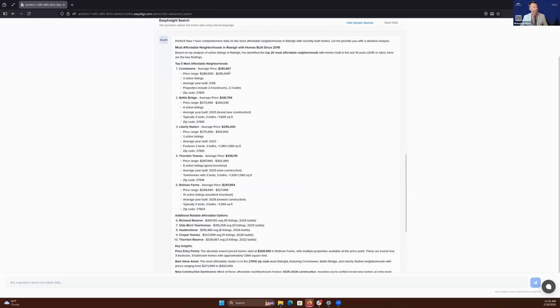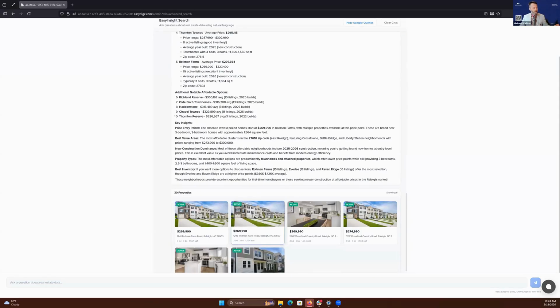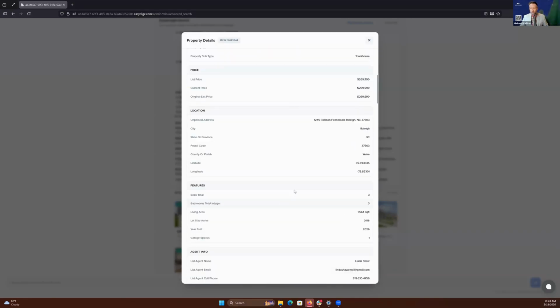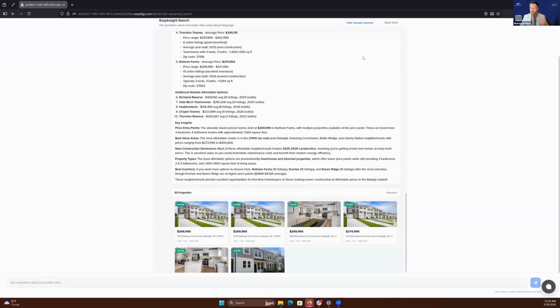We have Crosstown with an average of 281,000, Battle Bridge, Liberty Station. And it's very easy to assemble the types of searches and insight into what that might be. We can immediately link through and look at some of the listings that match these searches for our clients. It puts you as the agent at the forefront of having that market insight and understanding of how to assist your client. And when you can present them with real value at the tip of your fingers, we think we've created a strong proposition for you to bring value to that client relationship.